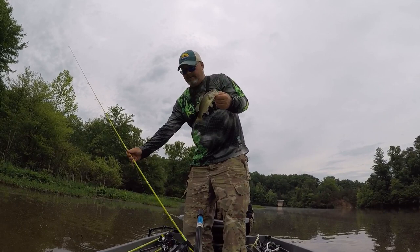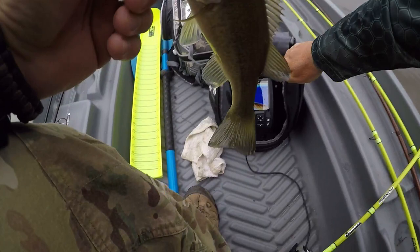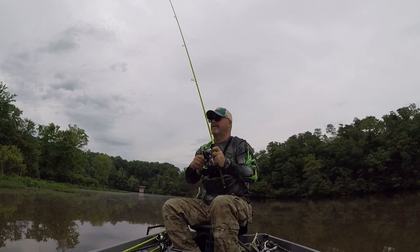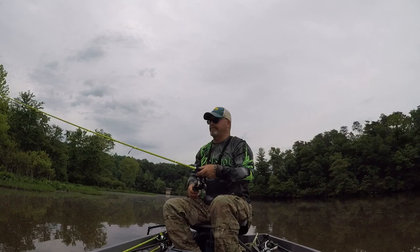All right, first bass of the day. Not a big one, but it's the skunk out of the boat. Sure do like that. All right, guys. Nice little bass. Thank you for the fight, buddy. He's off. Well, guys, I found him right on the grass line, right where I find a lot of fish in this body of water. They seem to like these grass lines. Caught several nice ones off of them. And that was awesome. I'll take it.